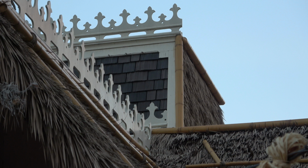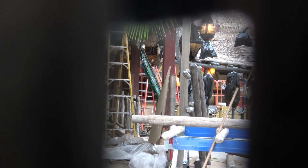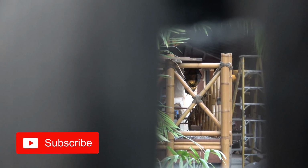So that's the progress happening at the Tiki Room, and we'll head over to Tropical Hideaway, where we got a pretty good look through this knothole. And you can kind of see right there some bamboo that I'm thinking is new. That's the exit, if I have my bearings correct, for the Tiki Room, and you can either turn left as you're walking out of the Tiki Room into Tropical Hideaway, or you can follow that little path and then turn right to that little seating area and then exit Tiki Room proper, the old-fashioned way.